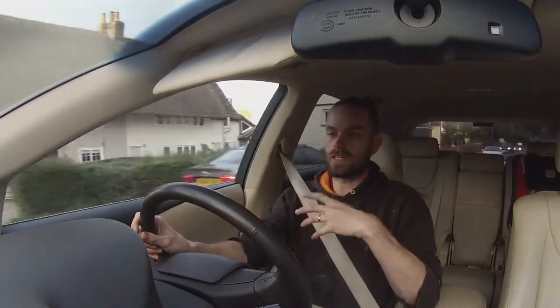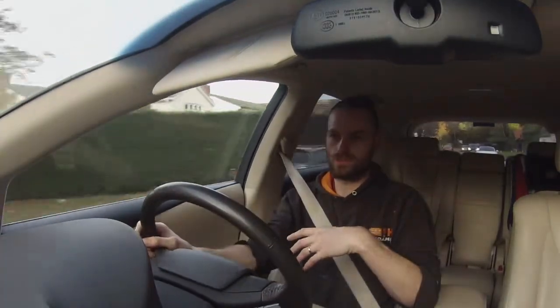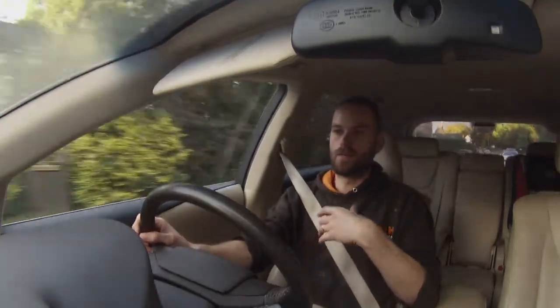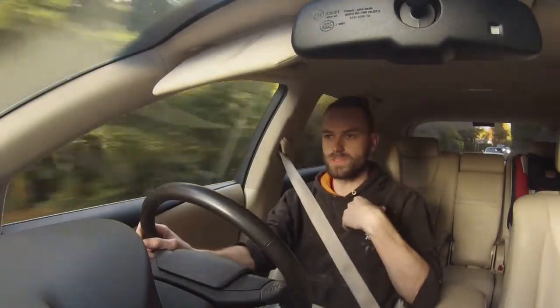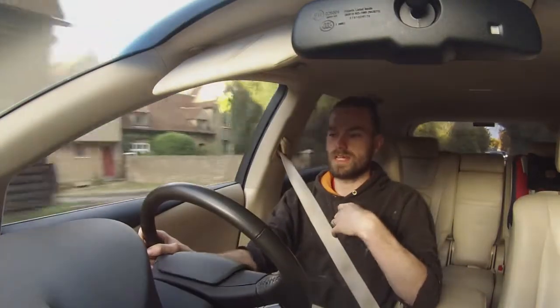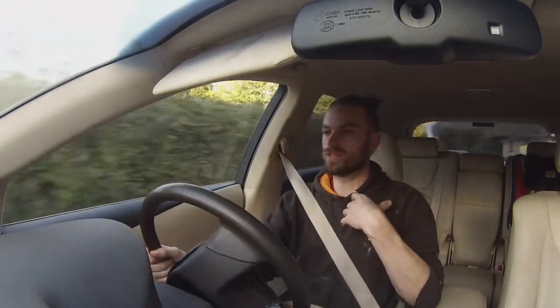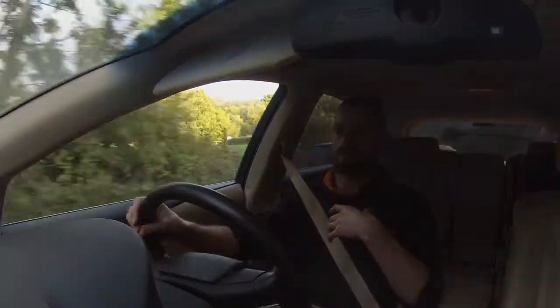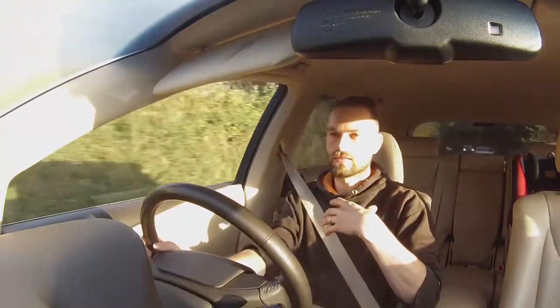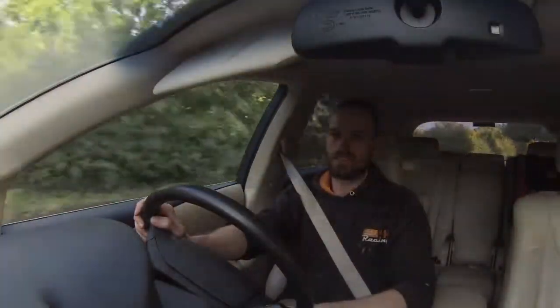The one thing where it does lack is boot space, because it's got a sloped rear window. You do lose some of that boot space, but it is very versatile. You've got 40-20-40 split rear seats, so you can have any combination. The rear seats will recline and slide, so if you want to get some taller people in, you can slide the seats and recline the seats all the way back. If you want to get something big in the boot, you can slide them all the way forward. So it's really, really handy with that.